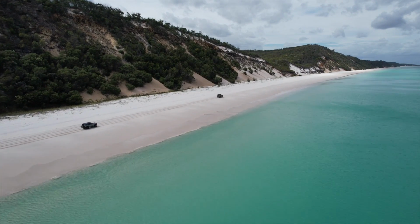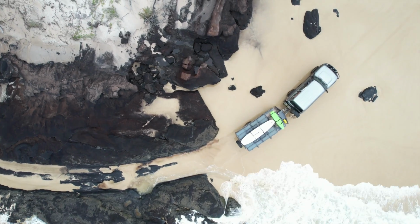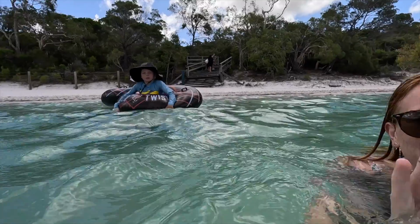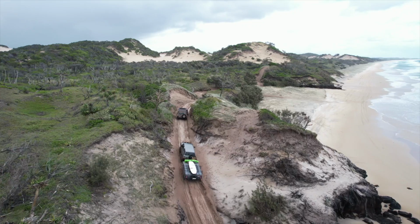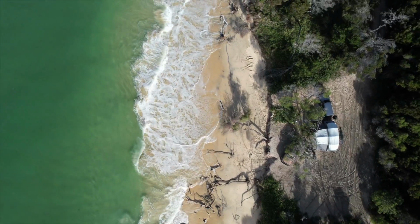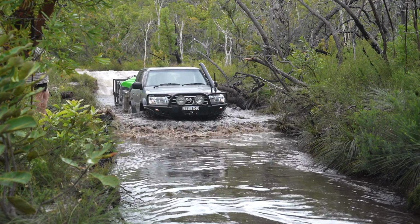Our next adventure is World Heritage listed, 122 kilometres in length and the largest sand island in the world. It's Australia's own slice of paradise, Fraser Island. With 1 week to explore, 2 adults and 4 kids, we take the Patrols with the Opus OP4 in tow, exploring everywhere from the east coast to the west coast and all the way up to the remote tip of Sandy Cape. Stay tuned as we take you on one magic island adventure, all in one epic episode.